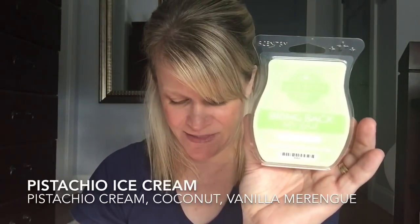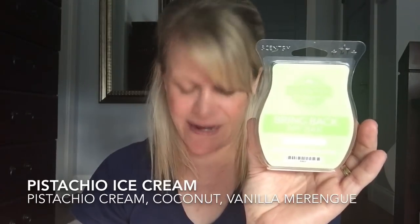From Bring Back My Bar Bakery, we have pistachio ice cream. This is pistachio cream, coconut, and vanilla meringue. Love this one. I don't love it when I just smell it in the clamshell, but once I have it warming for a bit, I'm like, oh yeah, I like this. It does fairly well in my home. Just another example, this has a reputation of not being a terrific performer. It does fine for me in my home, but not everybody has the same luck.